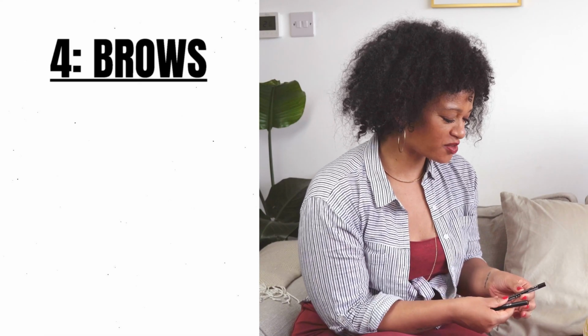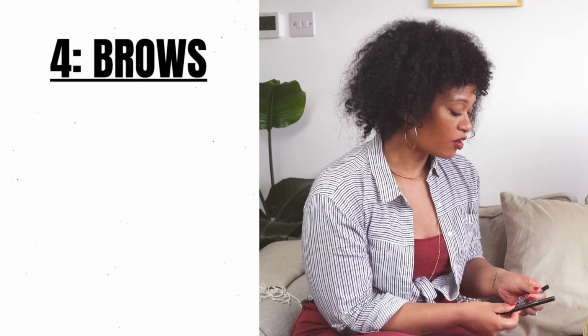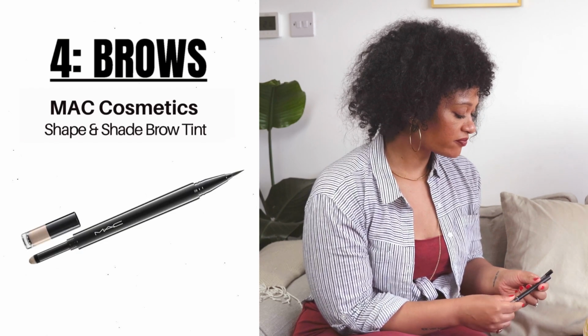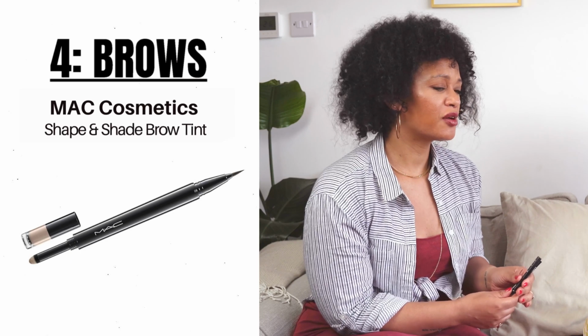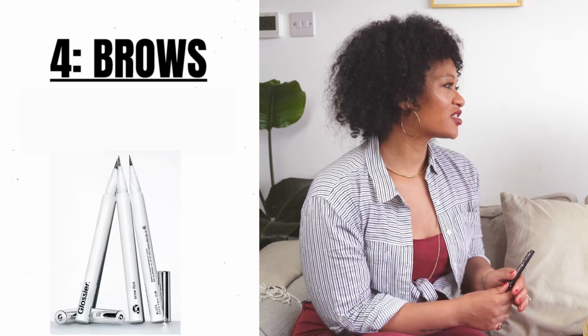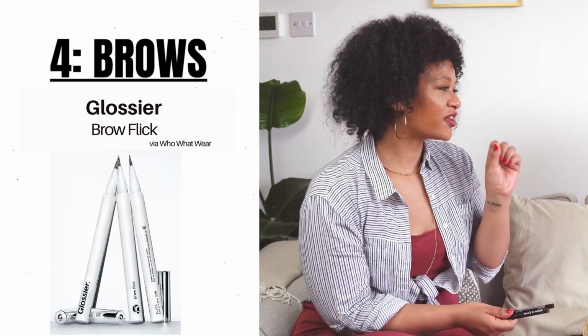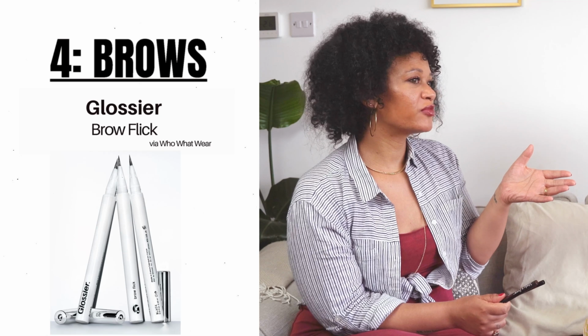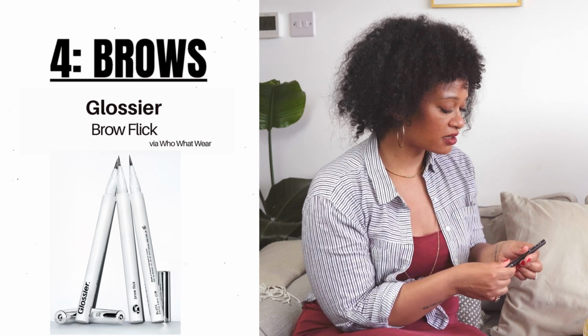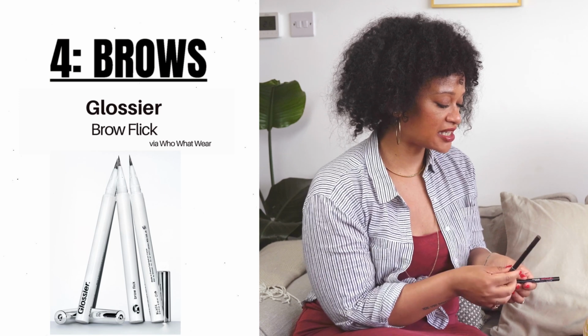So these two, to be honest, are really super simple. One thing I have loved for a while are these brow tint pens. I've used the MAC one, although it kind of like dried up on me really quickly. Glossier, I've had like several of those. I find the Glossier one is super, you know what Glossier is, it's that kind of barely there. But I've kind of settled on these two.